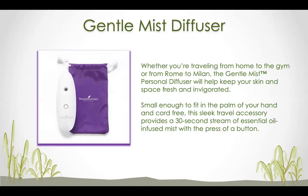And this is a great new gadget that Young Living has now. It's a diffuser that holds 8 mils of water and essential oils mixed. It has an on and off button, and it goes for 30 seconds continuously, and it'll turn off automatically. One reservoir of water and essential oil will last up to 21 cycles. So this is a portable, compact, battery-powered way to take your oils with you wherever you go.